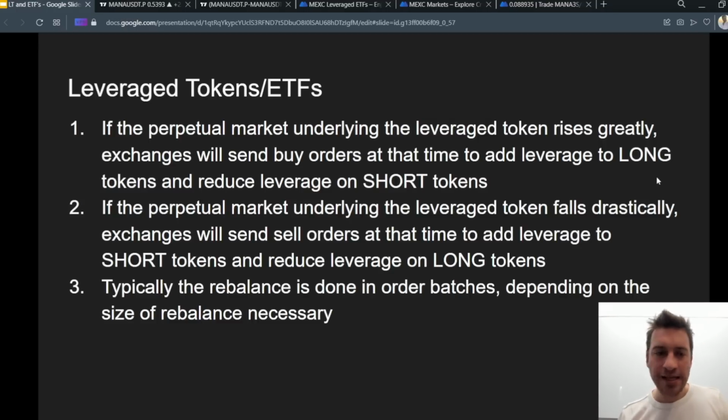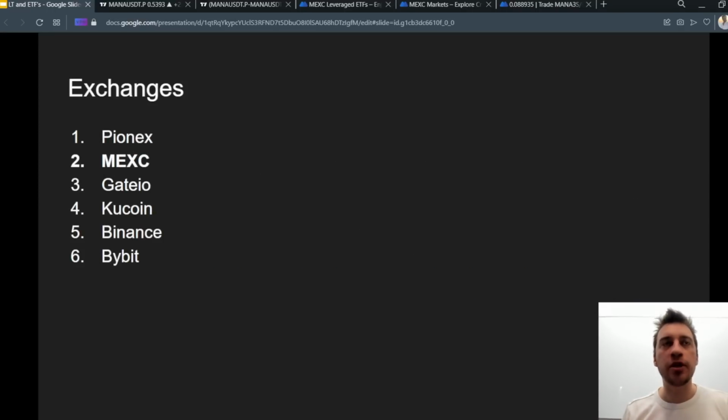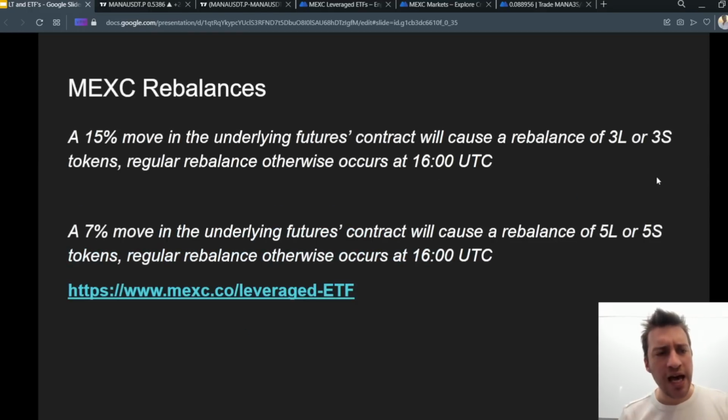Now, rebalancing is when the futures market moves a certain direction, a certain threshold is met, and all these exchanges have to actually physically go into their futures market and buy or sell in order to rebalance their own leverage tokens. So in short, what that means is we can predict exactly where all of these exchanges are actually going to buy or sell, and we can do it with perfect accuracy. And the results of this are insane. Just crazy. Now, I found that MEXC has had the most profitable, inefficient leverage token rebalances I've ever seen in my entire life. This is like 20 times the inefficiency that FTX was.